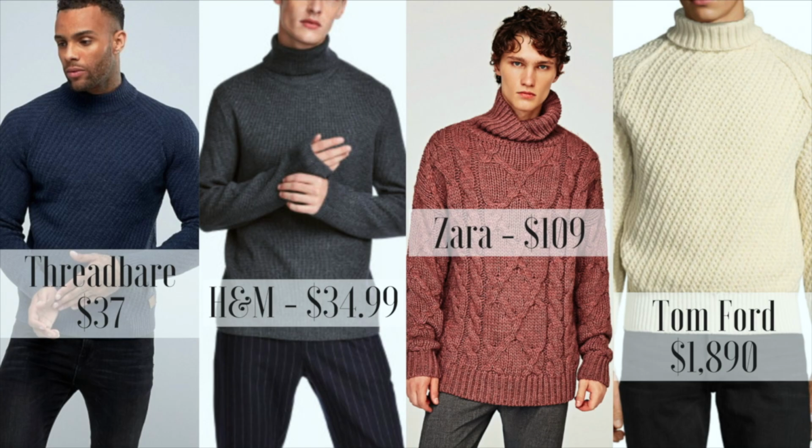Now, turtleneck sweaters, like most sweaters, are going to span a variety of different cuts, styles, fabrics, and quality, which are going to affect pricing, but here are 4 options that I've found that I think illustrate a range of this trend this season. So first up, we have this one from Threadbare. It retails for $37. I do believe I found this on ASOS as well, but I'll be sure to throw a link in the comment section below.